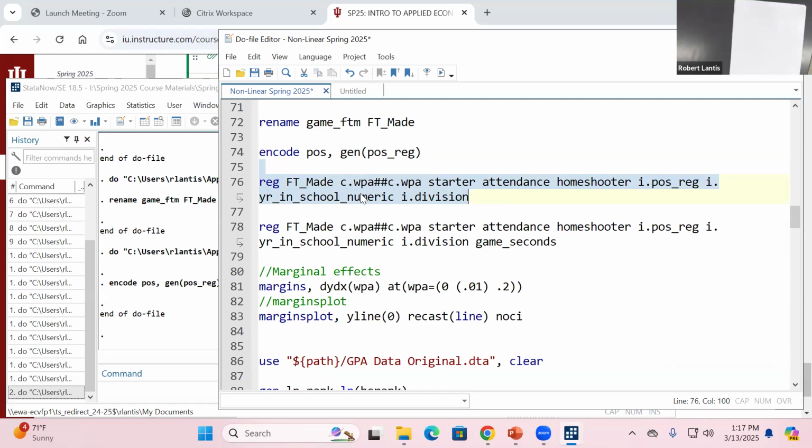All right, that's that C dot double hashtag. So WPA, win probability added, we can all just, for the sake of this example, think of it as how stressful the shot was, okay? I'm controlling for all these other factors. So I'm going to go ahead and run this regression. In fact, I don't even know why I put 2 in here. I'm going to control for the game seconds, how much time is left, as well.